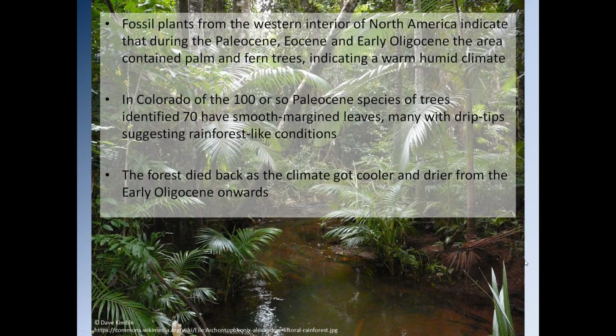So fossil plants from the western interior of North America indicate that during the Paleocene, Eocene, and early Oligocene, the area contained palm and fern trees, indicating a warm, humid environment. So it would have had a rainforest-esque appearance. In Colorado, of the 100 or so Paleocene species of trees that have been identified, 70 of them have been smooth-margined trees, so trees that have smooth-margined leaves, many with drip tips, suggesting that the environment was, as I said, rainforest-like.